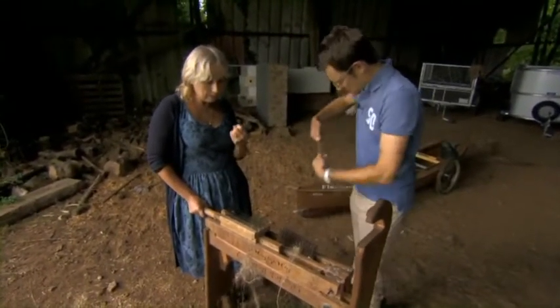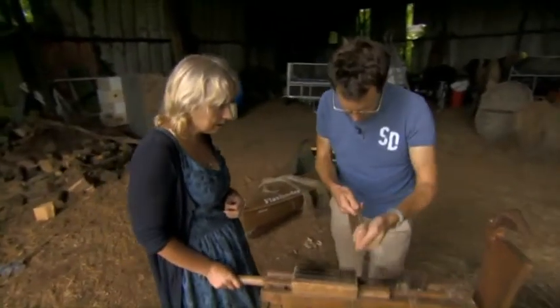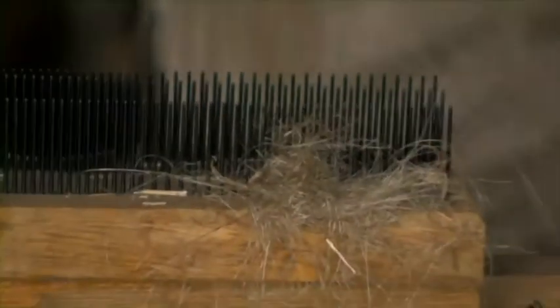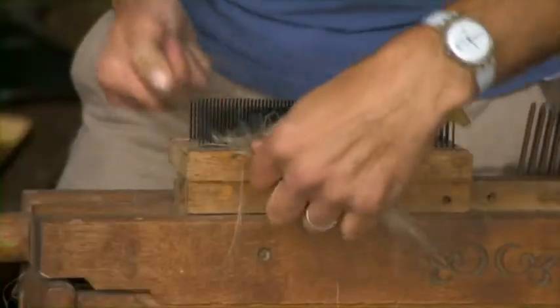So you're going on to the next ones. Is that ready? I think so. That's looking good. So onto here. So all the time you're getting rid of the rest of the shives. You're separating out those fibres. I started with rather more.